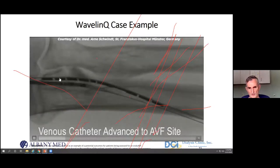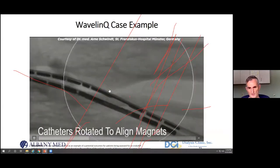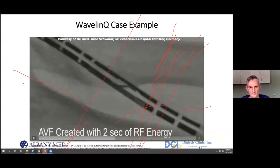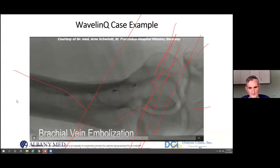This is what it looks like angiographically. You have the arterial and venous catheters inserted. They're rotated, there are markers so you can see where the magnets are. You align the magnets. This is what the probe looks like in real life in the cath lab. And this hopefully is what it looks like at the very end with a patent AV fistula. And then at the very end, like I said, you can perform brachial vein embolization.